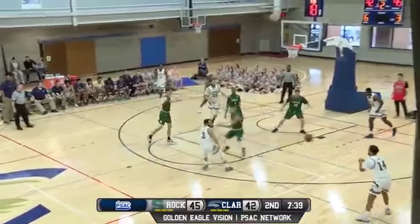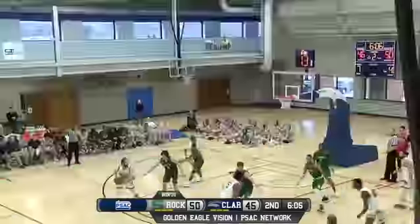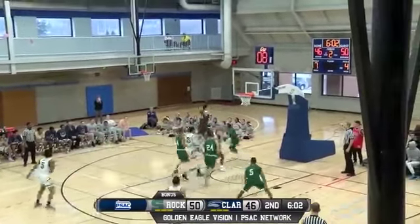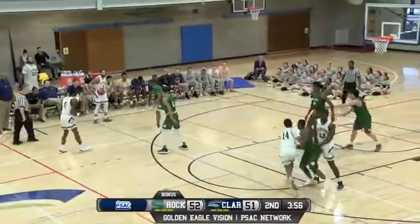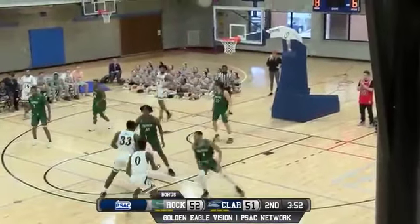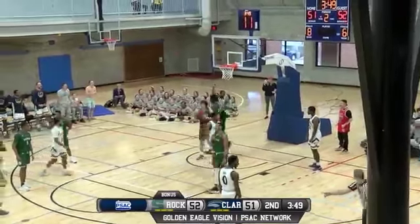A good defensive play from both teams. Here's Legan to tie. Yes, sir. And got it. Action. Here's Kyrie Williams. Left hand. Got it. Jonathan Williams. Right hand. And one.